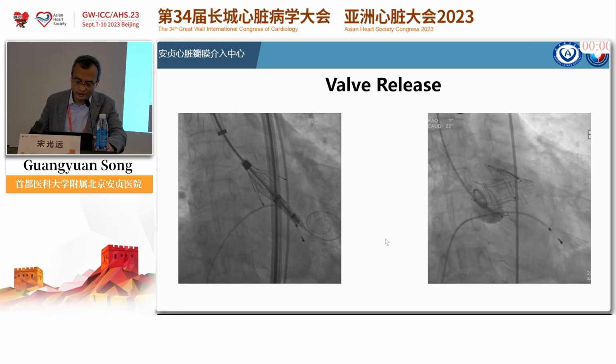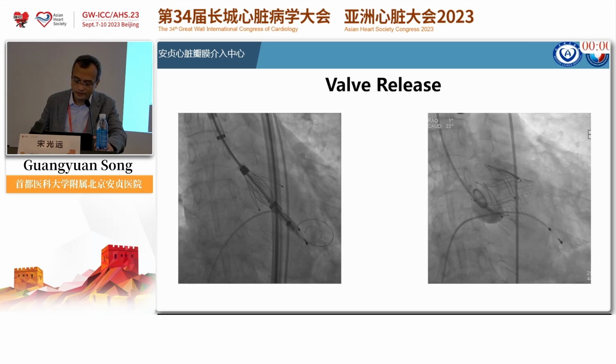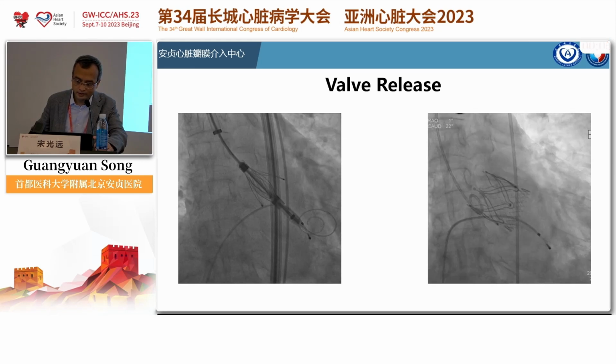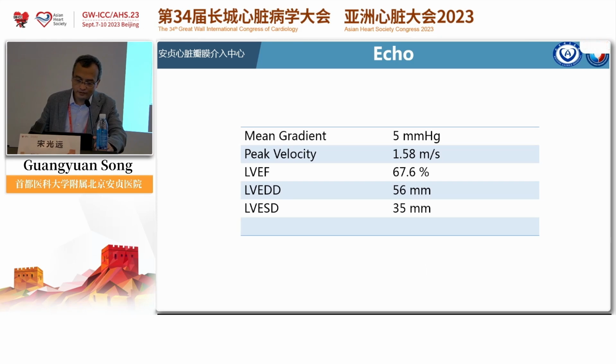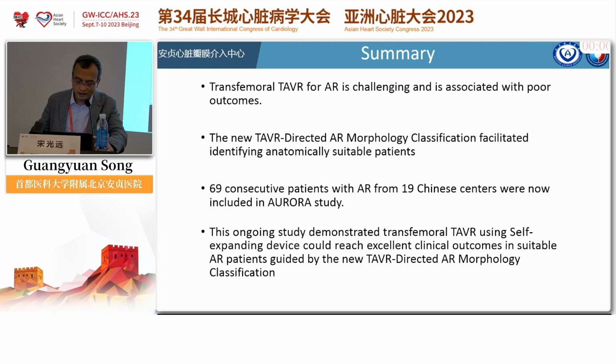I did the live case on Thursday this week. It's only a 10 minute procedure. I think this is the future, but before the JenaValve or the Taurus Trio valve from a Beijing company becomes commercial, I think we still need to use the AURORA classification to screen which patients are good candidates, and also to use the tubular-like self-expanding valve to treat this kind of patients. Actually, we will have good results.